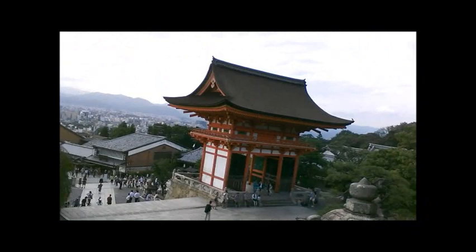We're now atop the veranda in one of the biggest temples in Kyoto, in fact, the biggest temple in Kyoto. And we have this amazing shot of the Kyoto skyline. And you can see way out the western mountains. That's the highest mountain in Kyoto, and just this beautiful skyline next to the shrine.